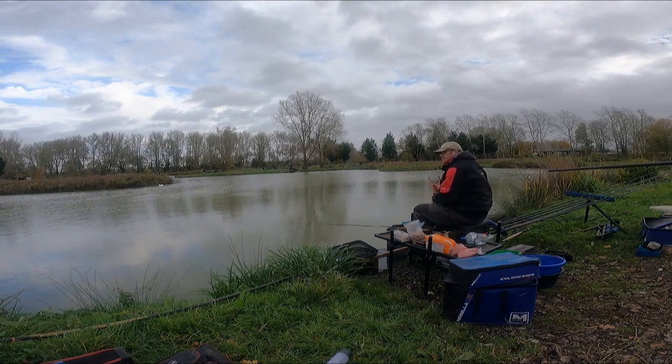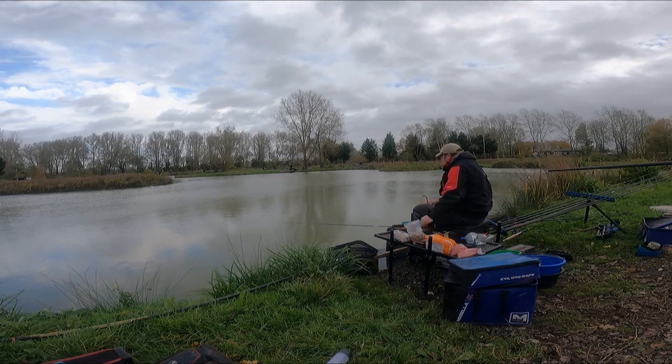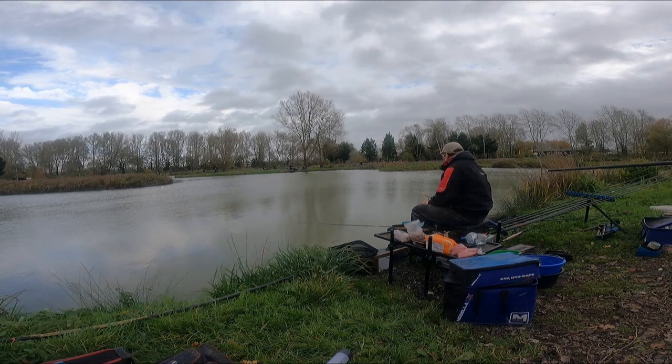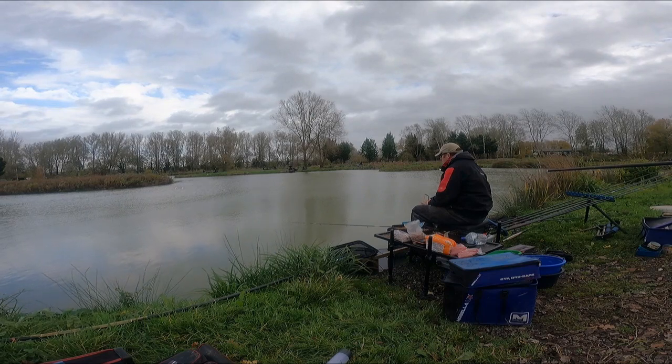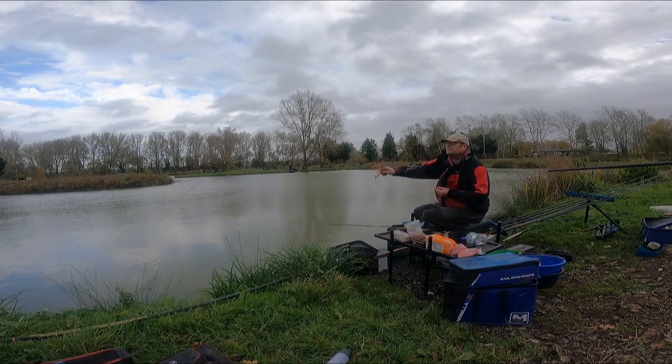My method set up, just a 24 gram method feeder, 0.23 main line, and a 0.20 hook length. Size 14 QM1 hook, nothing special. I don't see the point of messing around.